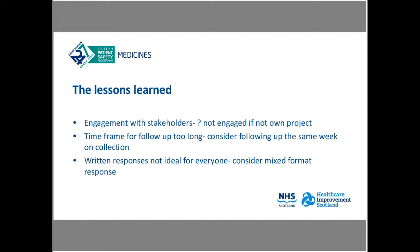As I've said before, we think the time frame for follow-up was too long. We should have considered handing out the guide and then getting feedback from patients that same week when they came back to collect their medication. Written questionnaires aren't ideal for everyone, so perhaps we should have considered a mixed format, with patients giving verbal feedback and a more formalised way of collecting that.